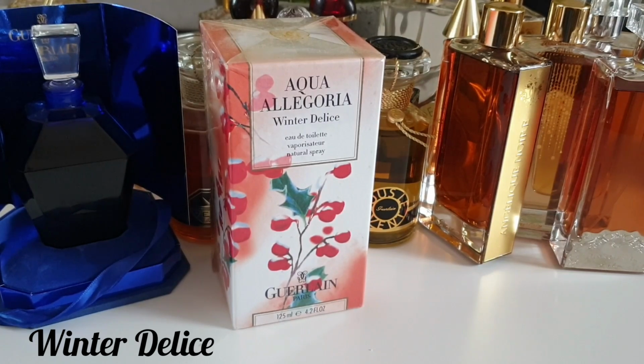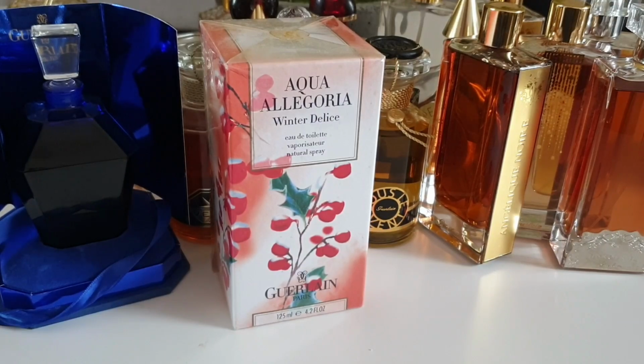It's a little bit green, but not like leafy green. It's just from the fir, I think. It's just a really gorgeous fragrance, and I wish they never discontinued it because I love it. It's amazing.